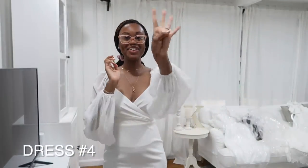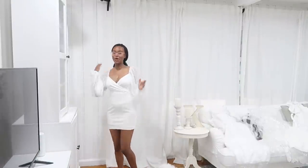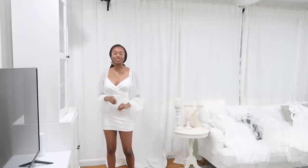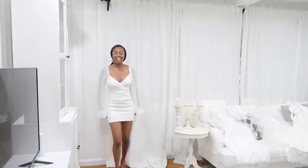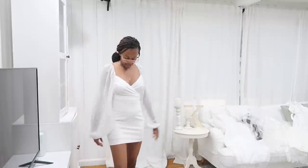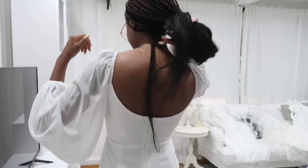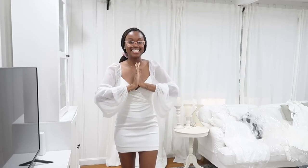All right, y'all, this is dress number four. Check her out. Super cute. One thing I love about this dress is the sleeves. However, I do not think it will be the one for the rehearsal dinner. This one is kind of screaming honeymoon vibes or bachelorette trip vibes. It is a little bit shorter than I remember it being, but don't get me wrong, it's still super cute. And like I said, I'm obsessed with the sleeves on this dress. Let me get a little closer. The sleeves are sheer, so I do think it'll be very breezy. I love the scoop neck on the back. And again, the sleeves are my favorite part. I love a dramatic sleeve. That is so me.